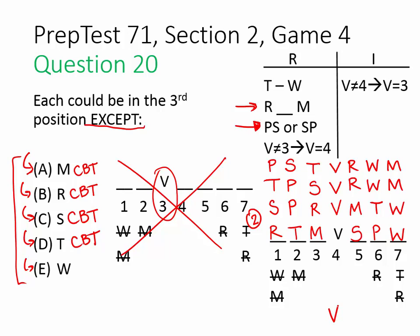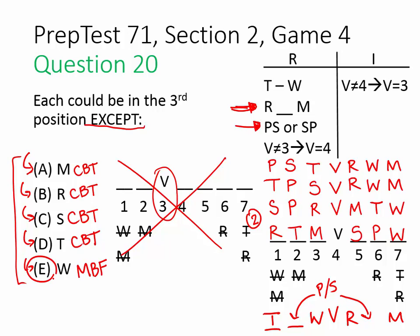So if we have V fourth and W third, we know that space 1 or 2 must contain T. We also know that the only space that R and M could go in is 5 and 7 in order to meet their restriction right here. So if we place T up here, notice that P and S have to be separate from one another. No matter where we put T, it's going to get in the way. It's going to block P and S because T is limited to coming before W down here. So that is why this must be false and W cannot be in the third position.